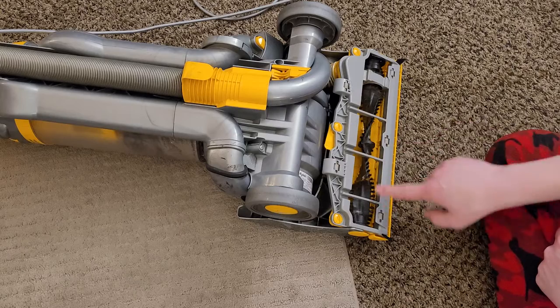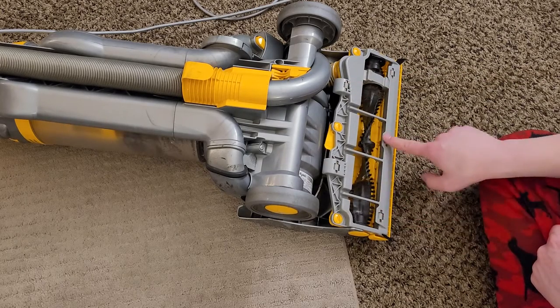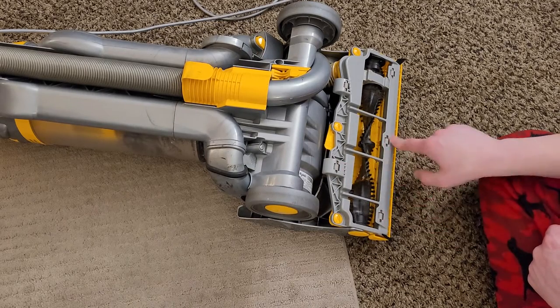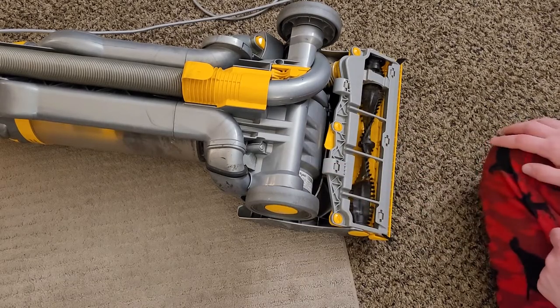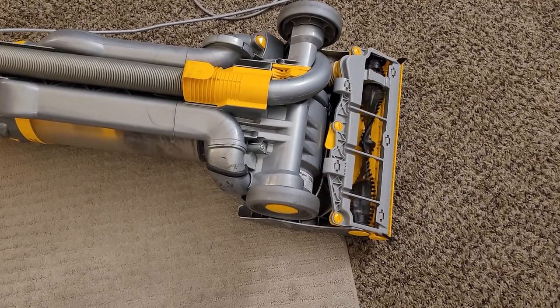Also, these little wheels right here on the sole plate tend to rust out, but you can buy replacements for these. In fact, it looks like one of these on this sole plate is a little rusted. So, that's not very good. I probably should change these. So, yeah, that's pretty much that as far as the bottom of the machine.